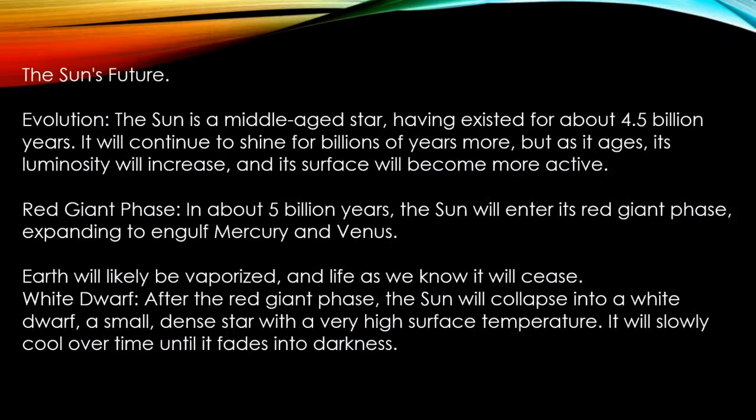The Sun's future evolution. The Sun is a middle-aged star, having existed for about 4.5 billion years. It will continue to shine for billions of years more, but as it ages, its luminosity will increase and its surface will become more active.